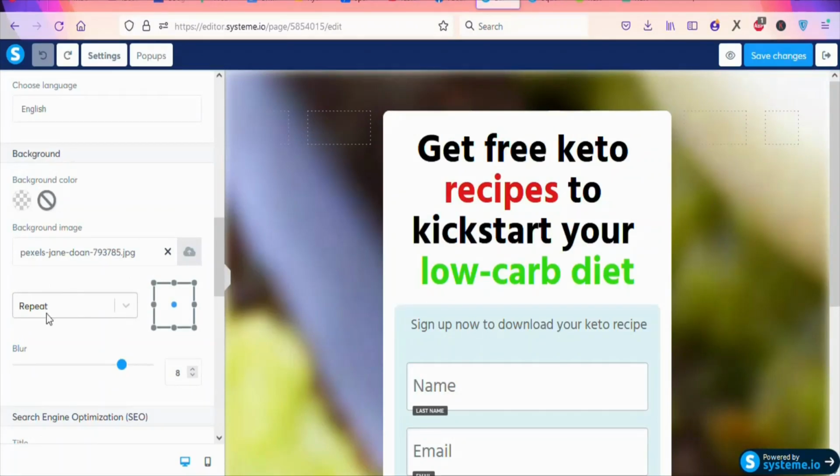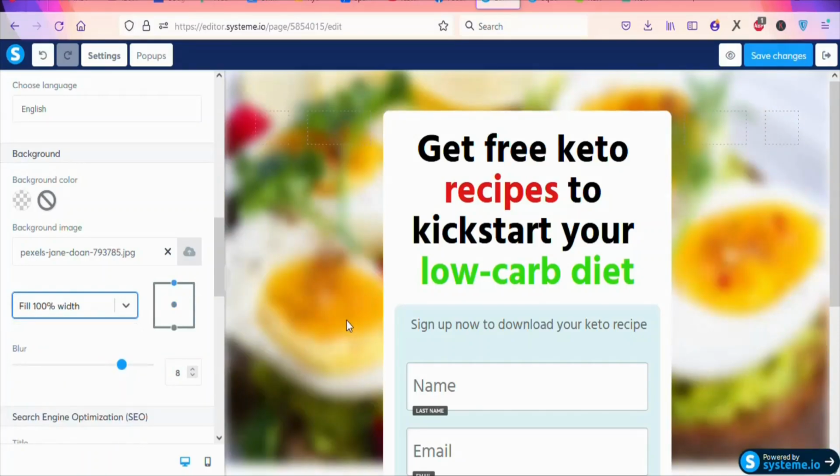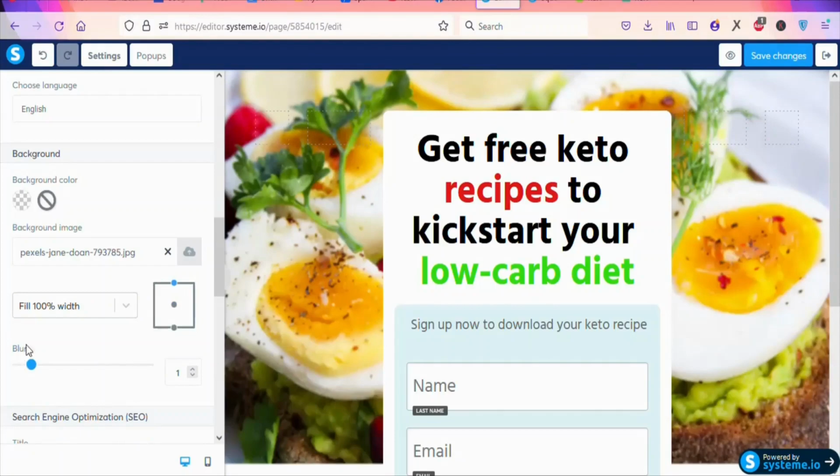So what you have to do is that you have to just come right here. You can see repeat. So you just click on it. Once you click on it, you are going to come right, select fill 100%. So just click on that. As you can see, that has been done. You have to drag the blur backwards so that the image can appear well.